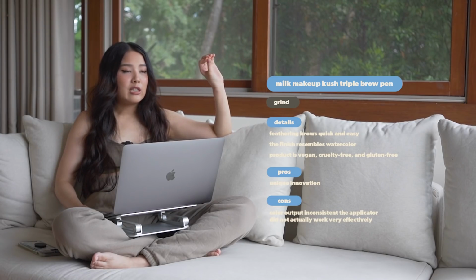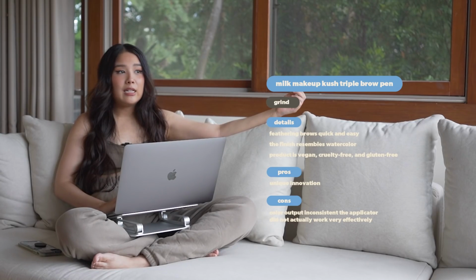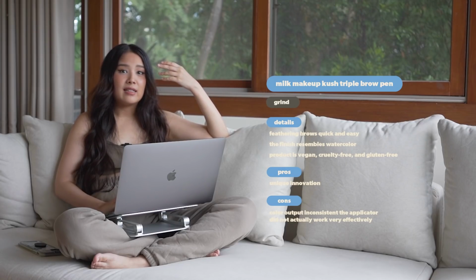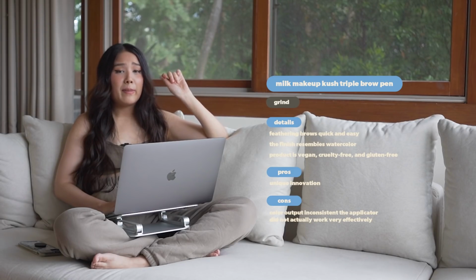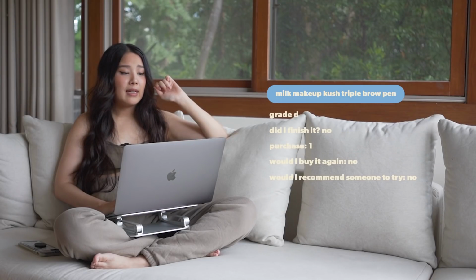And I was not happy with the product. I got the color Grind. It's an angled triple tipped felt applicator. Now, was it quick and easy? No. I think that the ink that would come out was very inconsistent. Sometimes it'd be too much, sometimes it would be not too much. And then over time, I guess the tip would kind of flatten. So I would automatically give it a D. It's just not good. I would not recommend it. I wouldn't ask you to purchase it. That's why it's going down to D.